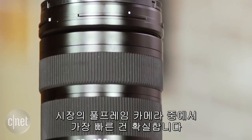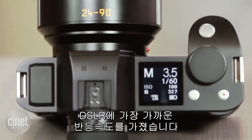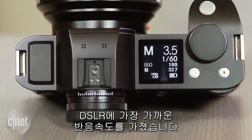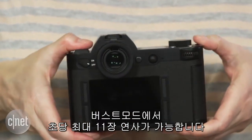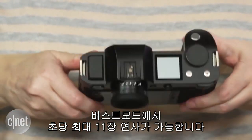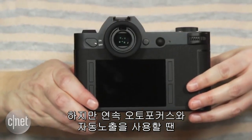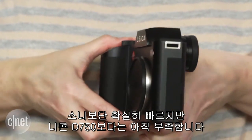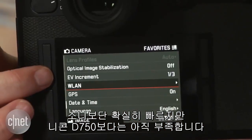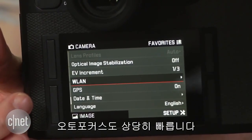It's certainly one of the fastest full-frame cameras around, and it's the closest to the speed and responsiveness of a DSLR that I've seen. Going with a mirrorless design allows Leica to reach a maximum burst of about 11 frames per second, though with continuous autofocus and auto exposure, that tests out to about 7 frames per second for JPEGs. Still faster than all of the Sonys, but not quite up to the Nikon D750. And the autofocus is quite fast as well.